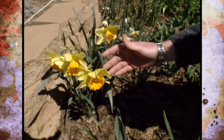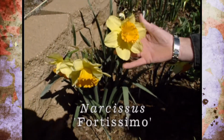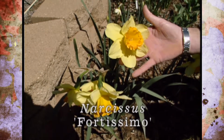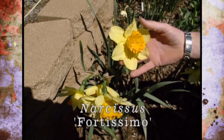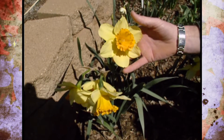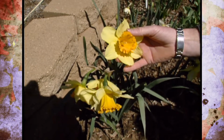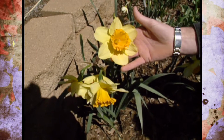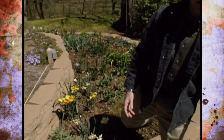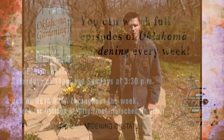Right back here we have an interesting daffodil. This is Fortissimo, and this is the largest flowering daffodil in existence. Just look at the size of the flowers. And not only do you get those loud, huge blooms, but the two different colors really make those stand out. You get that pale yellow and then that dark yellow or orangish trumpet on the Fortissimo. Very large daffodil. Well, maybe next time when we come back, there'll be more of these in bloom, and we'll give you another update on our bulb planting.